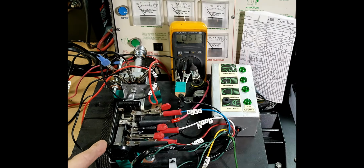Test number 7, circuit breaker operation test. We've powered up the battery terminal and we see that we have continuity through the contacts. We're going to break the contacts. Indicates the light turns off. Release the bimetallic spring and the circuit is complete again.